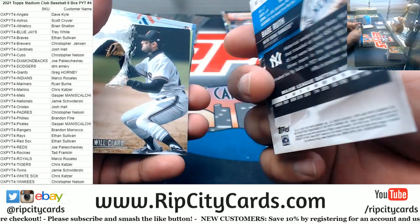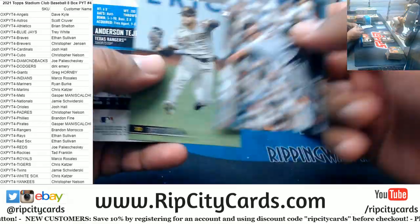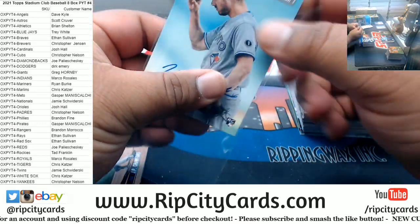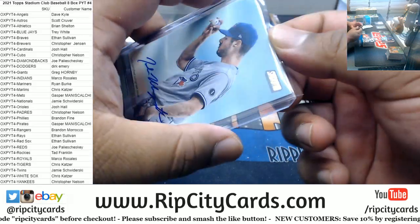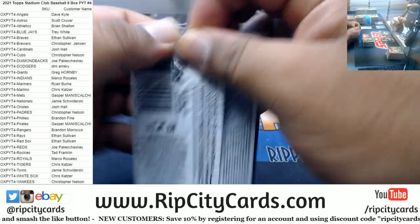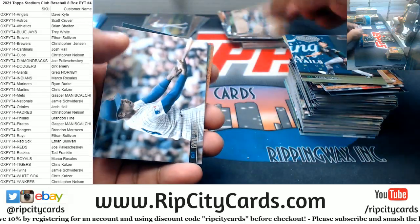Nice. A Babe Ruth red. Merrifield red. Julian Merryweather, Blue Jays autograph. A Trout VR. Deivi Garcia black, Yankees.